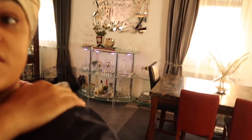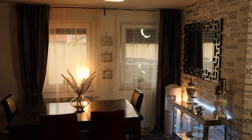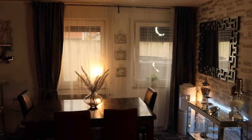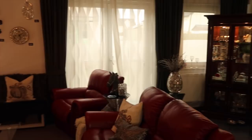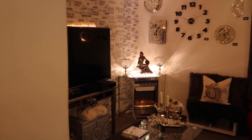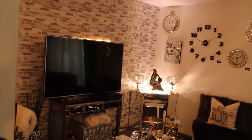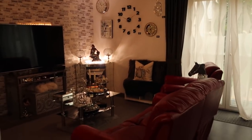And this is how it is if I'm standing here on the step. This is how it looks. And that's how it looks if I'm standing over here. This is what you see if I'm at the dining table, and that's how it looks.